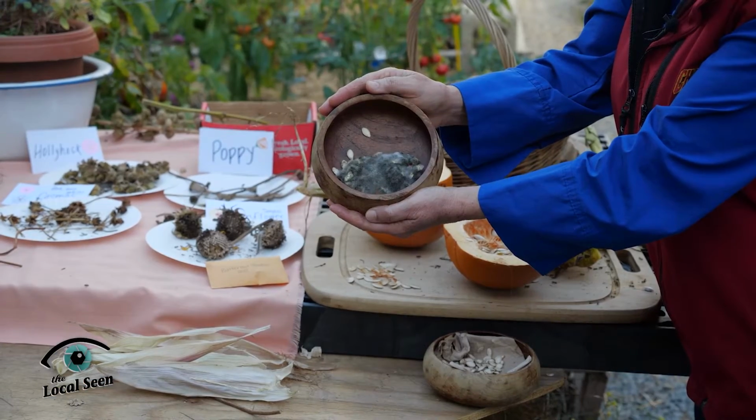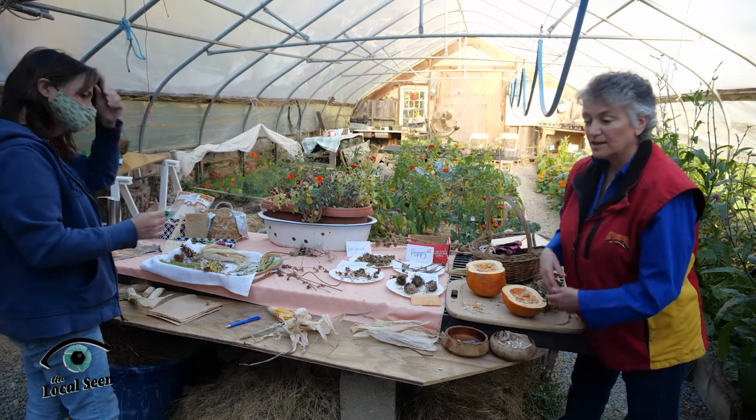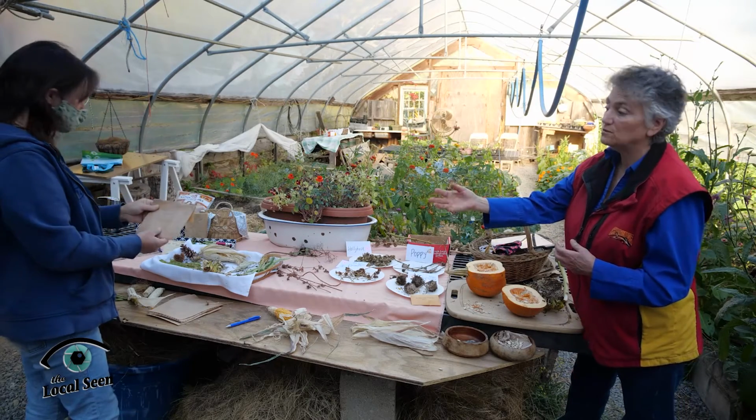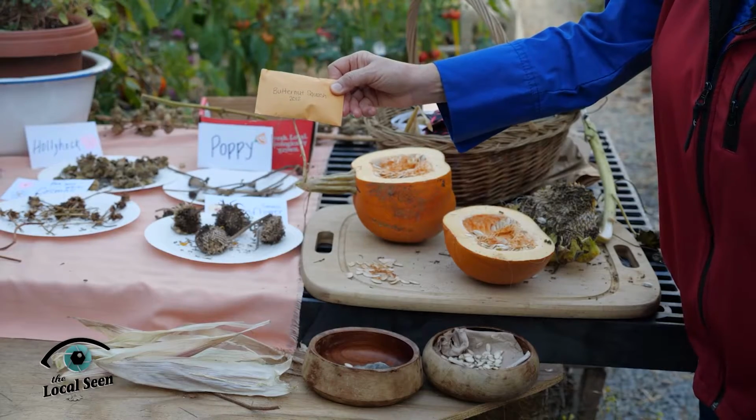This is what happens if you don't dry them. You get a little problem. These are just all covered with mold. So you want to make sure they're dry, and you can put them into any kind of container. These are little paper bags. You can use an envelope like this.